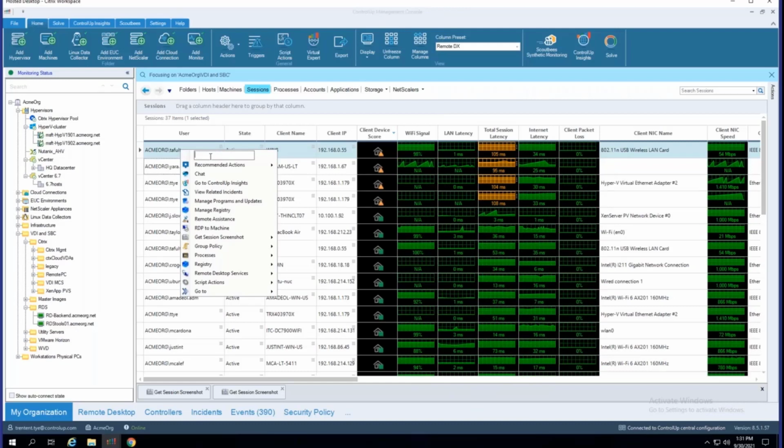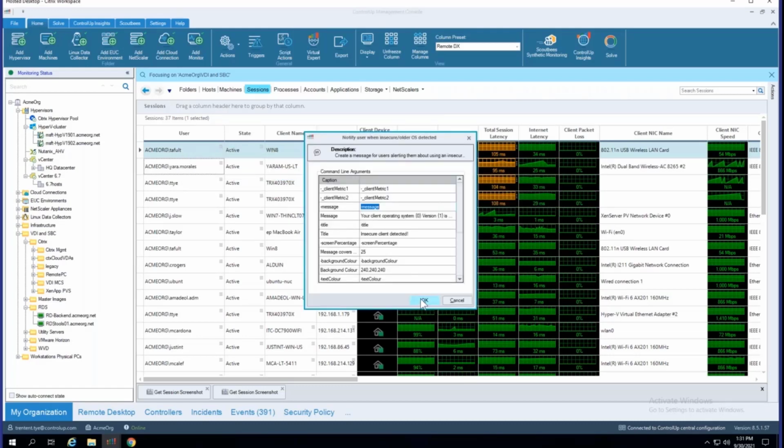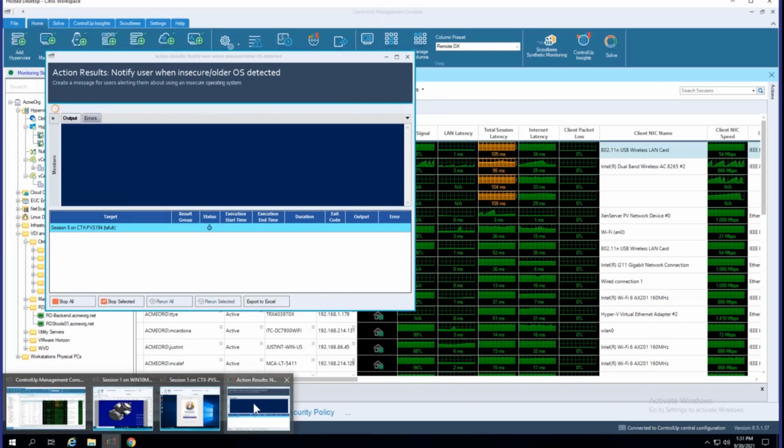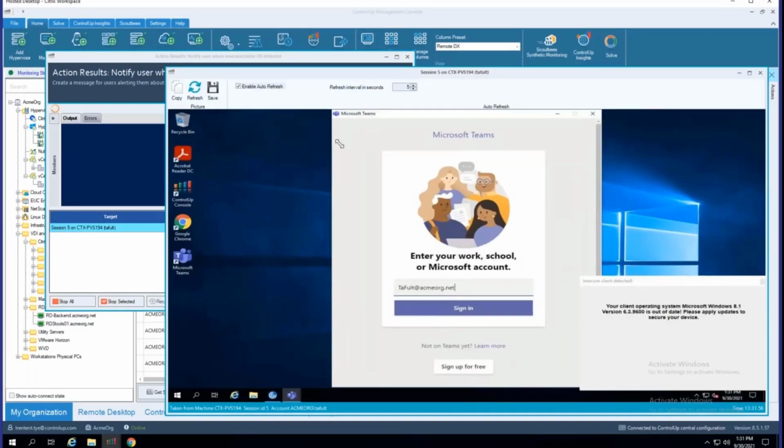So the first one is we will notify you when your operating system is out of date. So notify when there's an insecure operating system. It's going to execute this action, and we'll see what this looks like. Boom, that's what it looks like.